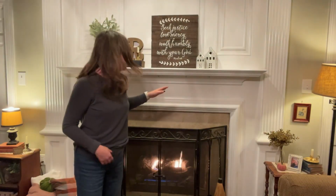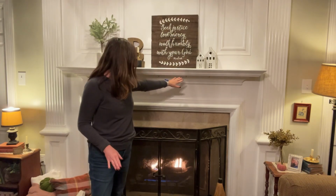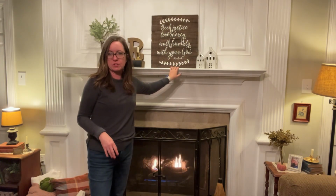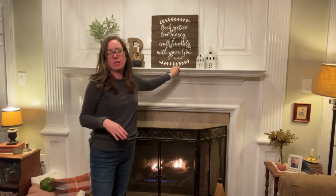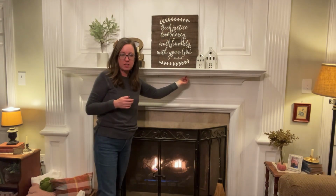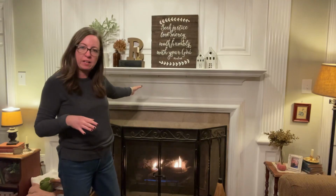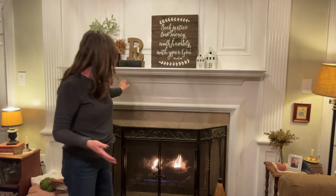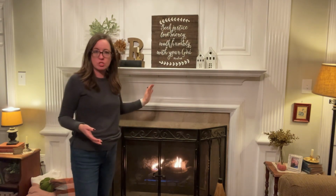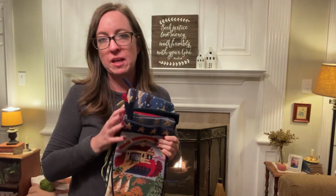Okay, so I don't know if you can see this from there. I'll show you up close of it in just a minute, but instead of using command hooks or stocking hangers that you can purchase, I actually have 5 eye hooks that I leave up year round, and I generally have something hanging on my mantle for the season. So I took down the blackbirds that I usually have up for fall, and I'm going to hang my children's stockings. I hang them up every year in the same place.